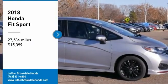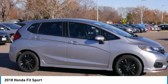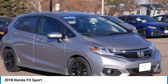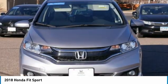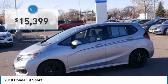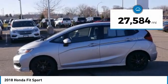You're going to love the 2018 Fit. The Fit was engineered to be useful, efficient, and reliable. But its most important attribute is its innate charm and coolness, and it is priced below $20,000. This vehicle has less than 30,000 miles.